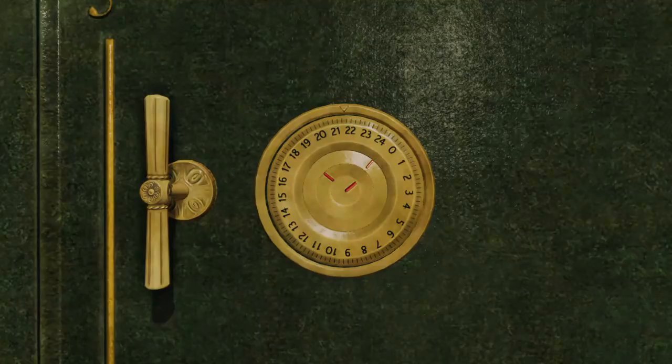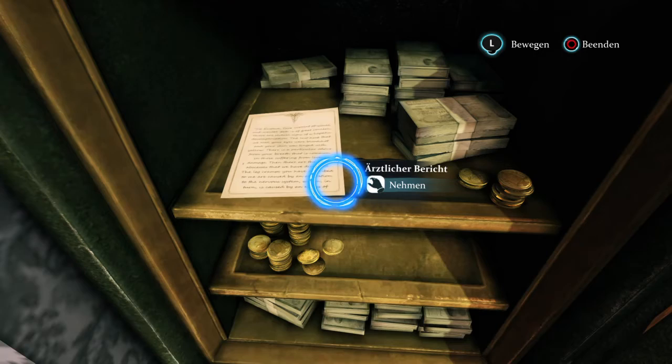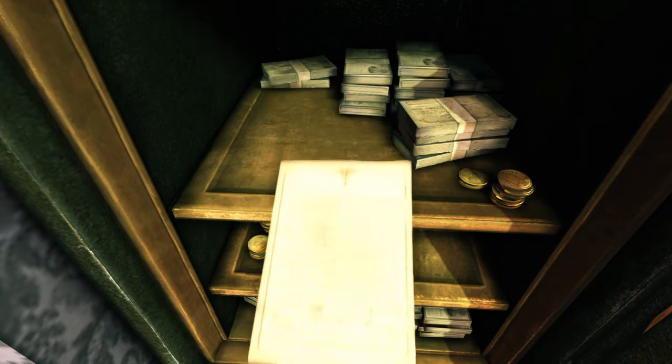Okay, das überspringe ich. Das ist ja furchtbar. Sowas kriege ich nicht raus.